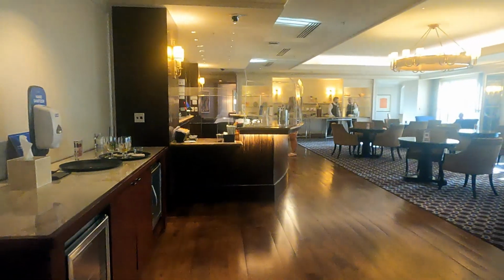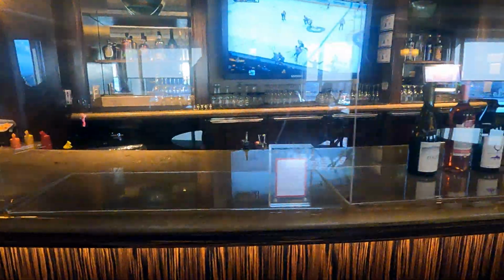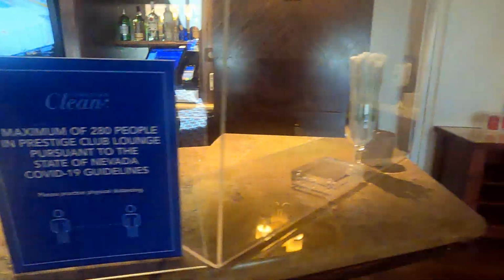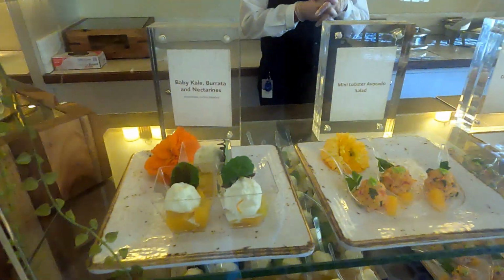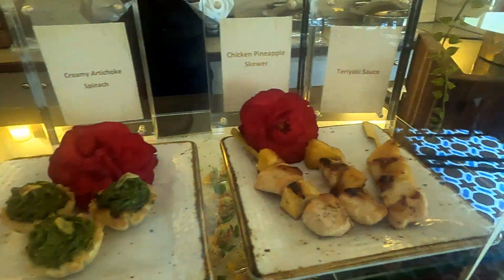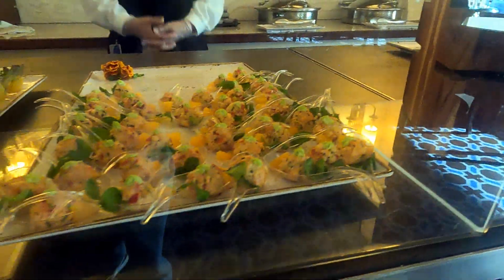And then there is a bar area for cocktails that you can get. They also have waiters and waitresses that will come around and get your drink order if you like. But as you can see, here is the bar area. Fully stocked bar available to you. And this particular time was the afternoon happy hour. So this is the spread that they have available on the happy hour. Lots of hors d'oeuvres and some desserts, some really good desserts. The chicken skewers were really good.